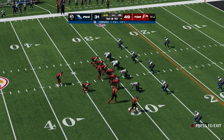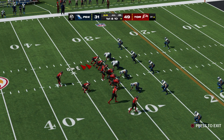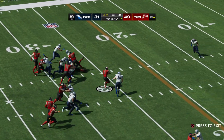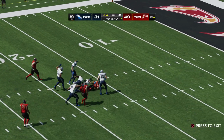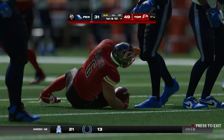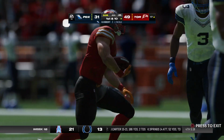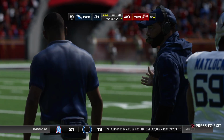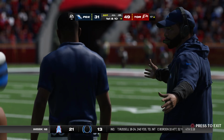Line of scrimmage, the 31 now on 1st and 10. Up the middle they go. It's Vargas. And some room to roam now. And a hard-working run here as he's got it inside the 20, down to the 17. 106 yards rushing for him now as he has been tremendous all day long.